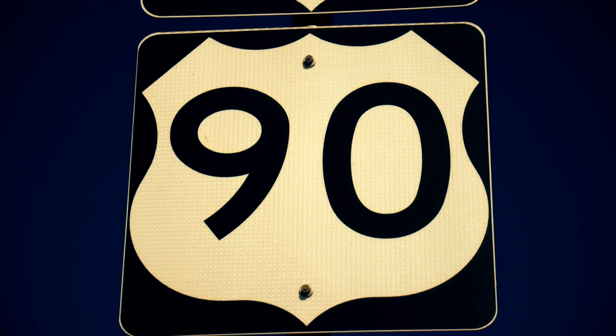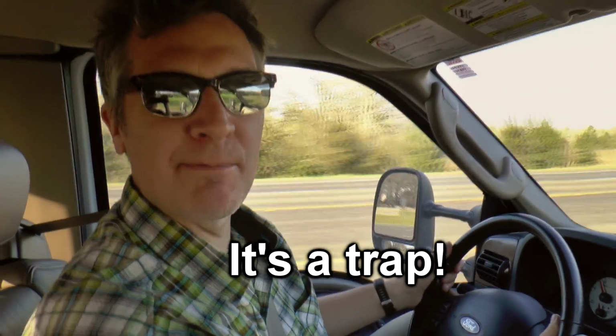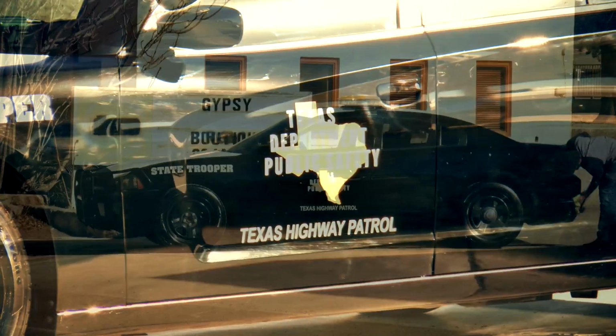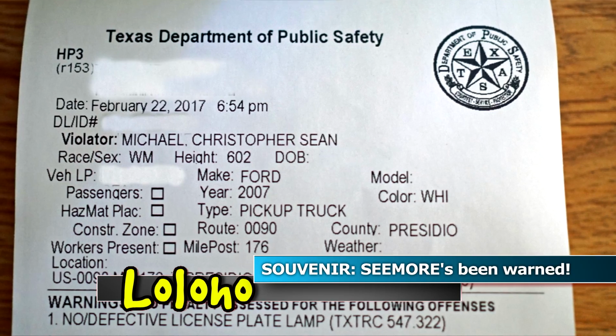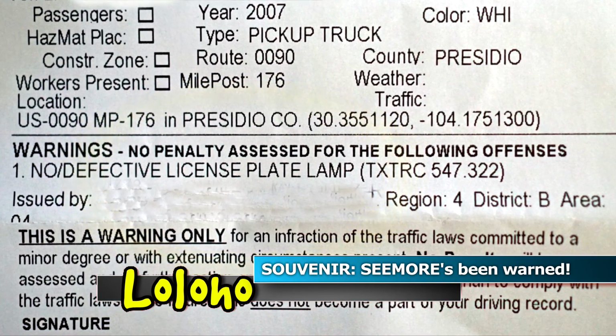One thing we noticed in Marfa, the police are very active here. It's a trap! In fact, we got stopped by a police officer because the license plate bulb on Seymour was burned out, apparently. They're kind of looking for a good reason to pull you over, so don't give them one when you come to Marfa. Make sure that you've got your I's dotted and your T's crossed before you pull into town.